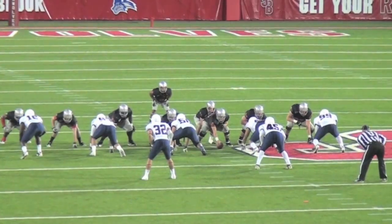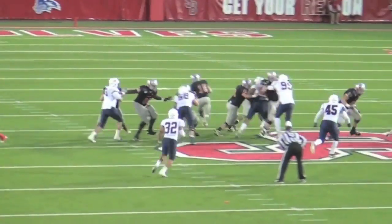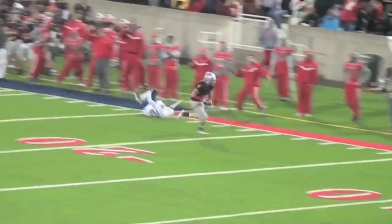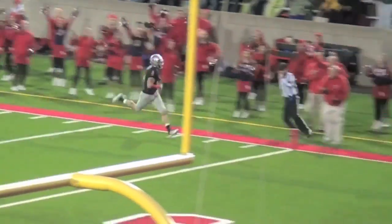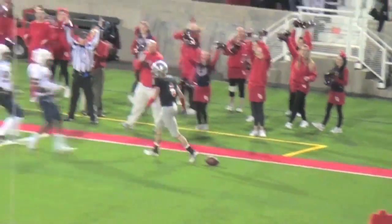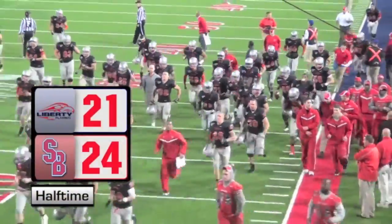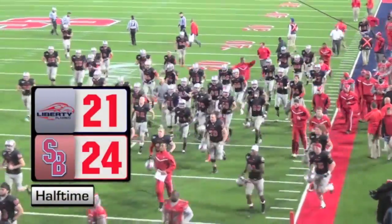After another Liberty touchdown put the Flames up 21-17, watch as Essington chucks this down the field for Matt Brevi, a 49-yard touchdown strike, and the seesaw game continues as the Seawolves jump in front 24-21, and they take that lead into the locker room.